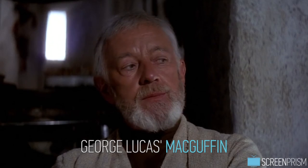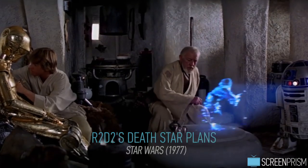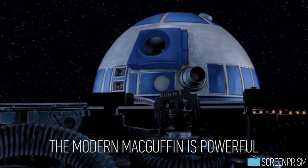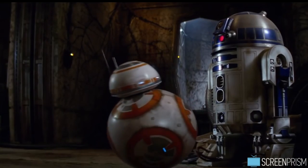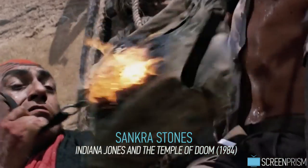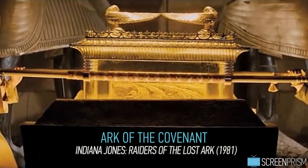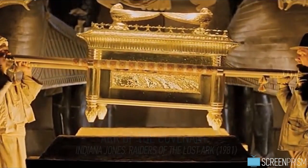But in the years since Hitchcock, some have reinterpreted the MacGuffin. George Lucas has said he considers R2-D2, or more specifically the Death Star plans that R2-D2 has, a MacGuffin. The modern MacGuffin, as described by Lucas, works better when it's so powerful that the audience cares about it almost as much as the characters on screen. This way we get wrapped up in the characters' quest, even though in the end, the MacGuffin still turns out to be a plot driver that wasn't ultimately of the most central importance to the heart of the story.